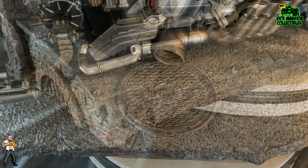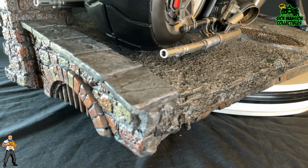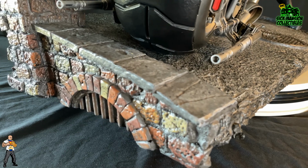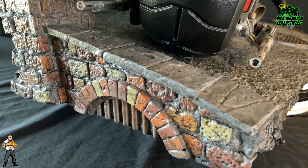It keeps going around. It's just the same thing that you see with the concrete, same coloring, same paint. Beautiful, man. I love the way they just edged this out, like this piece of the concrete was ripped out of the floor. There's a beautiful sculpt, man. The detail on that is just phenomenal.